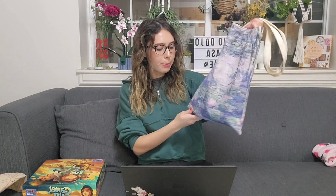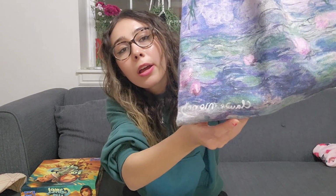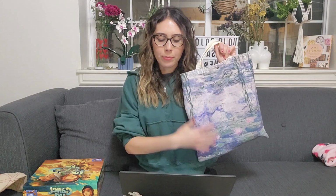In terms of typography, on the very corner here is Monet's signature, which I think is nice because it does ode to the painting itself, instead of maybe putting his name in like blocky letters or more of an Arial font, something cleaner maybe, and maybe putting it in the middle of the bag. I think this just feels nicer and mimics the painting a little better.